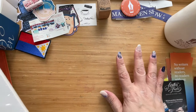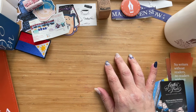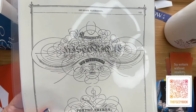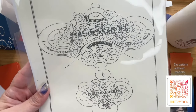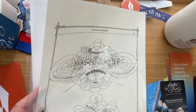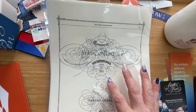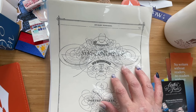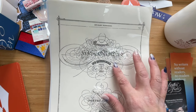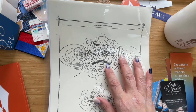So that's one. And then another workshop that I went to was the offhand flourishing workshop, and this is what I got from that. Okay, so this has like a, hold up, where's my thing? So this has a practice book, which would be this, and it has like a bunch of guides and all of that.